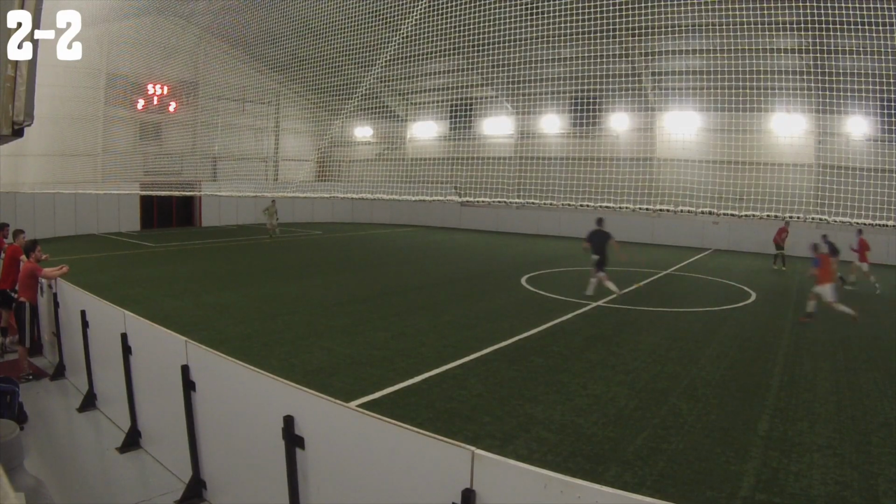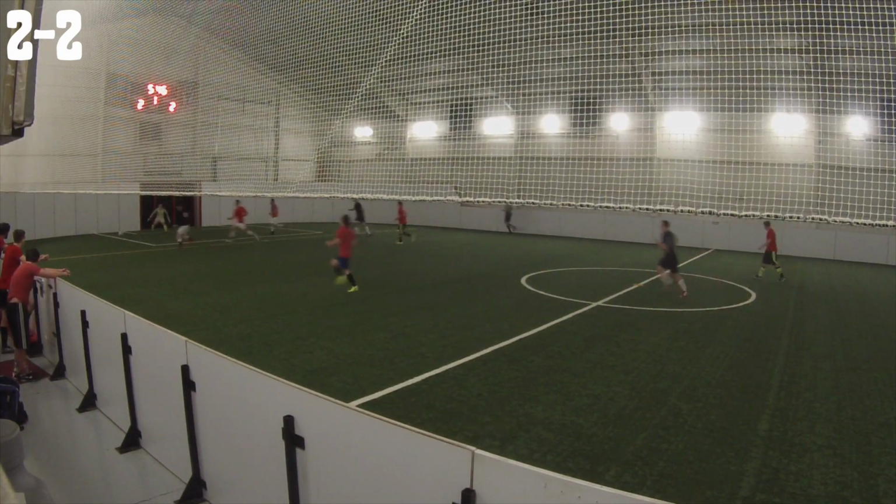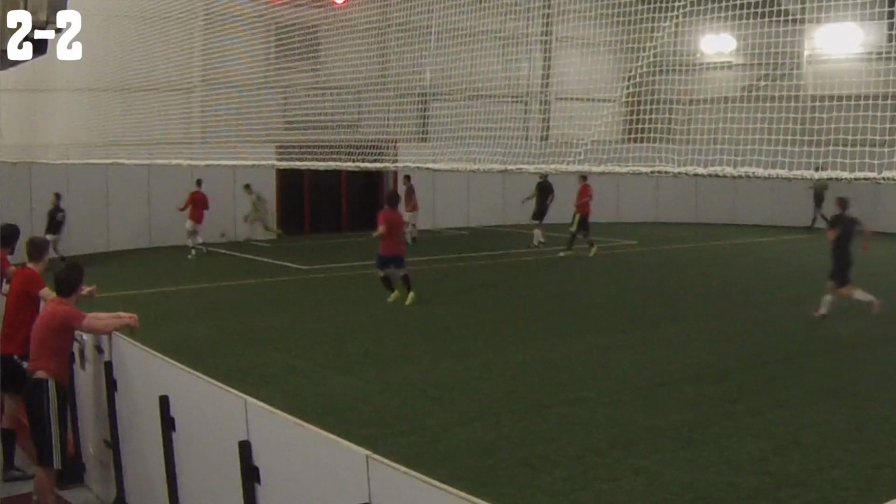Now here we are on the break. Adam gets the ball. I'm running with him. We only got one defender to beat. He kind of pushes it out to the right, has a rip, but goes off the wall. I get the ball back, try to have something with my left, but I pop it up yet again for some reason.